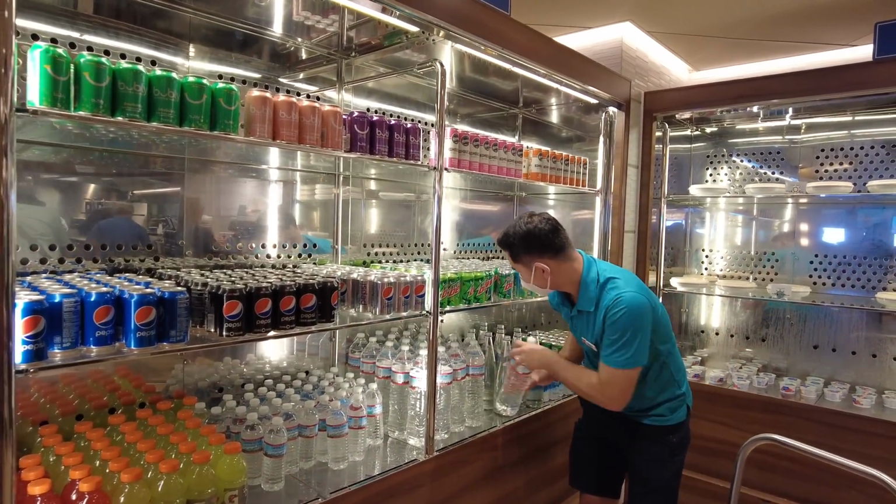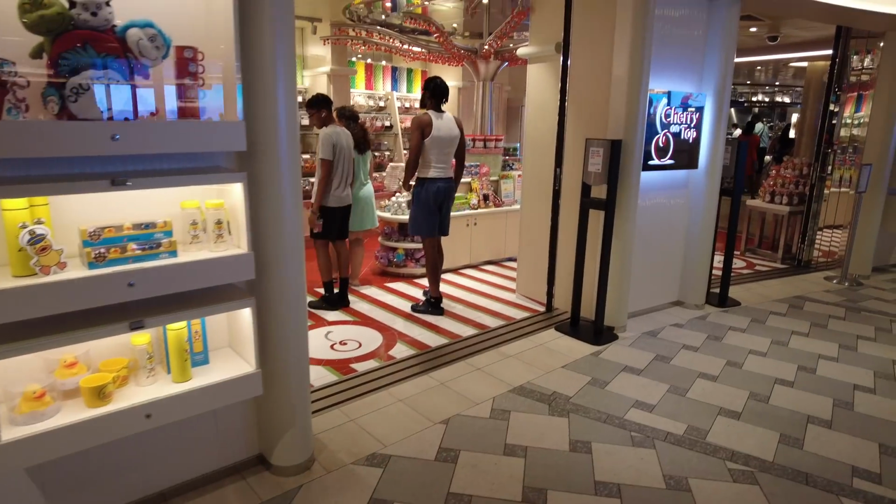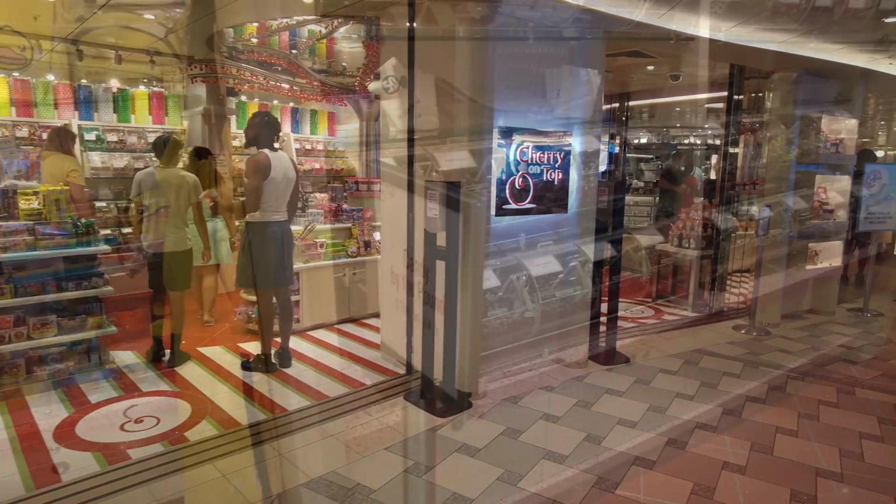And right next to Java Blue is Cherry on Top. So if you are looking for some extra sweets while on board, you can get them there.